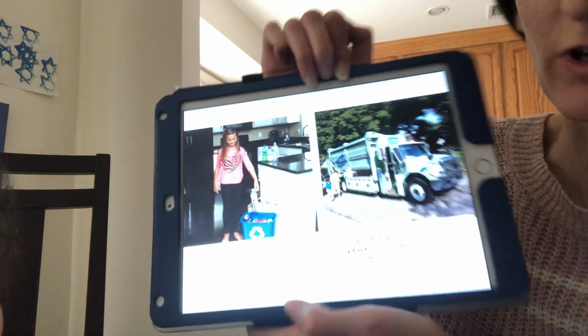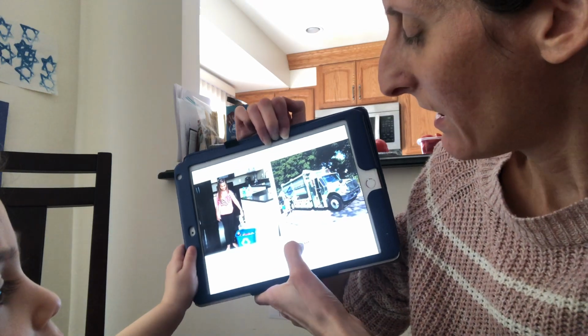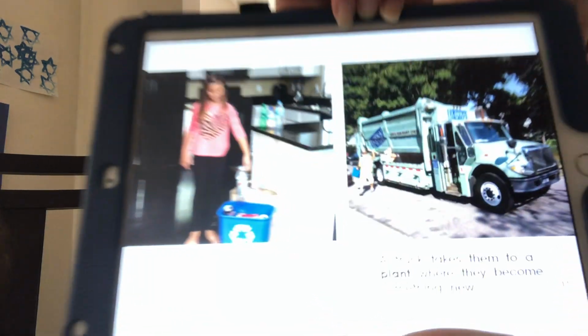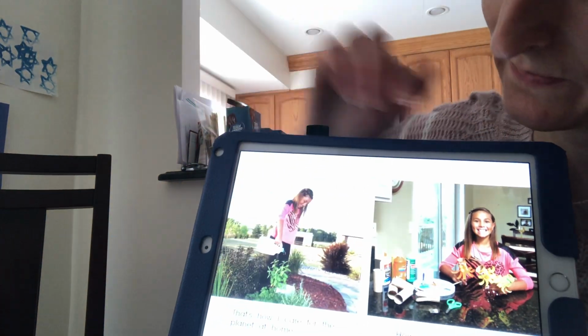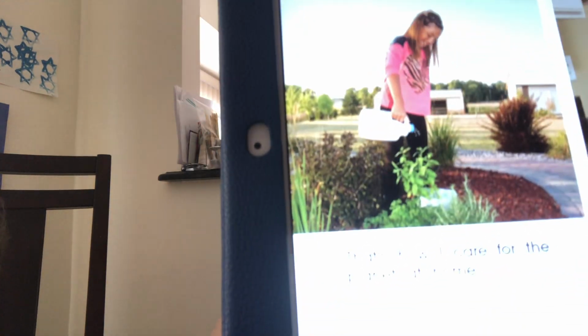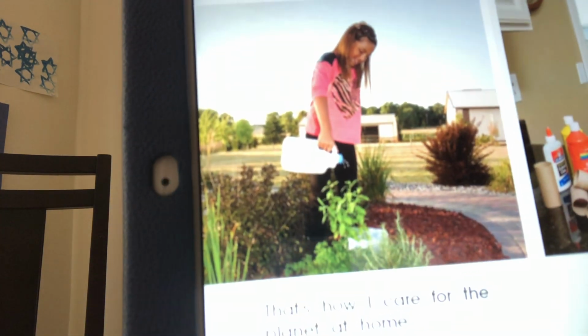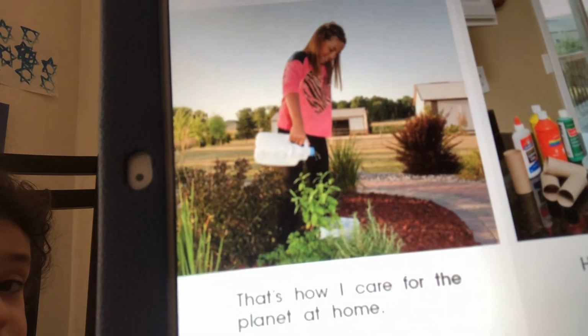Here comes a garbage truck. But this is not a garbage truck. It's a certain kind of truck that takes them to a plant where they become something new. Toys. That's right. They could be turning into new toys. I know toys too. That's how I care about the planet at home. So you see she's watering the plants? She's using a plastic container. She put water inside it, and instead of throwing it away to be recycled, she's going to reuse it.